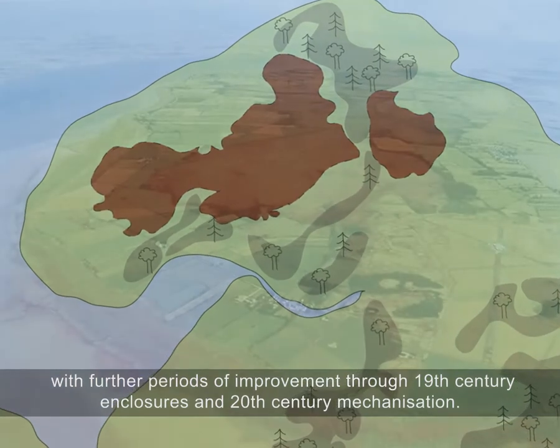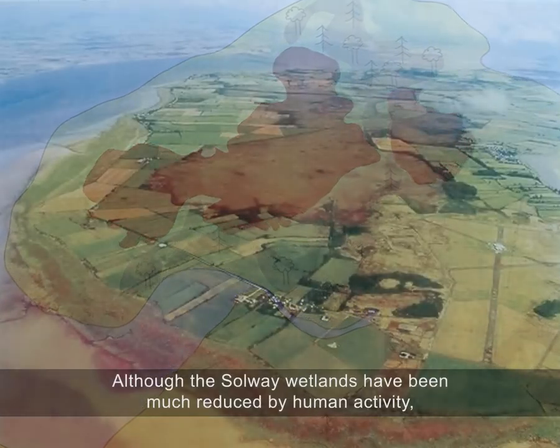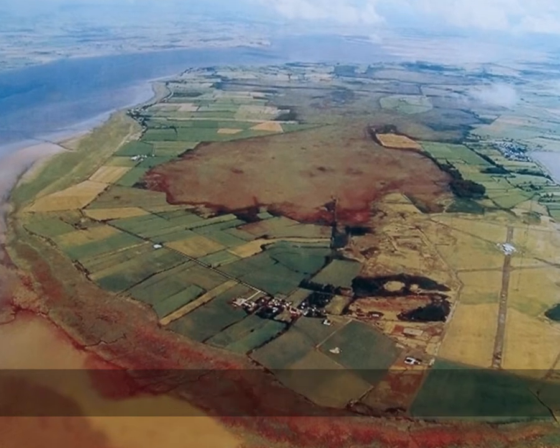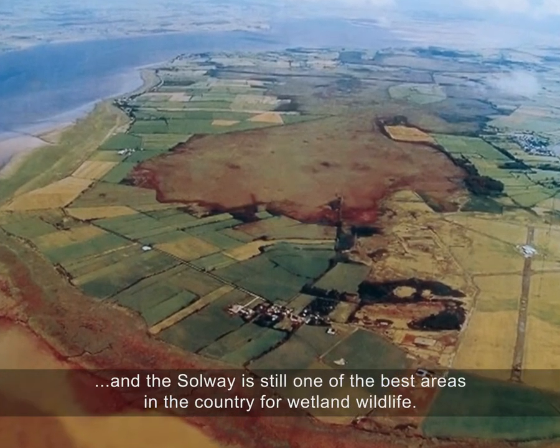Although the Solway wetlands have been much reduced by human activity, an aerial view shows that large tracts of bog remain, and the Solway is still one of the best areas in the country for wetland wildlife.